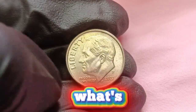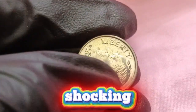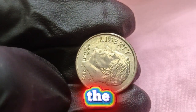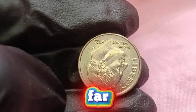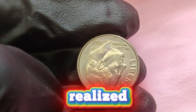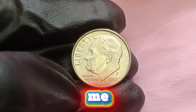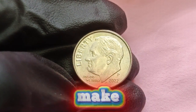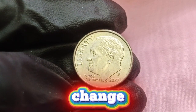To keep you hooked, let me tease what's coming next. If you think a dime from 2022 is shocking, wait until we dive into the tale of a 2016 P dime that turned out to be far rarer than anyone realized. I won't spoil the details just yet, but trust me, its journey from mint to millions will make you rethink everything you thought you knew about ordinary pocket change.